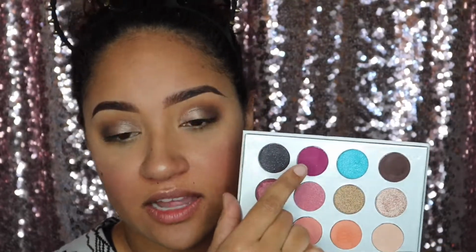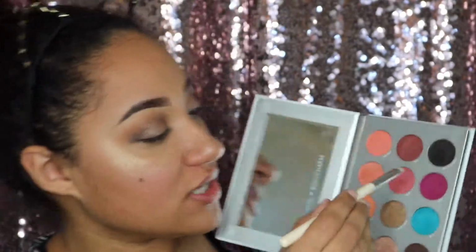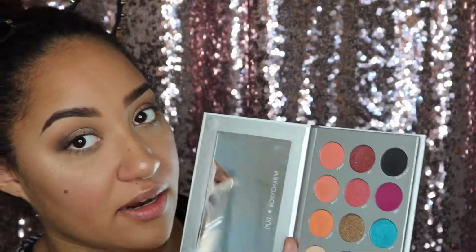Let's get a little bit crazy. How about we take this purple color right here, the color BFF, and let's go ahead and just run it under the eye. We're gonna go ahead and use this smudger brush that came with the box. So we're gonna just dunk it right on in there. And we're just gonna run this under the eye and see kind of how it comes out.